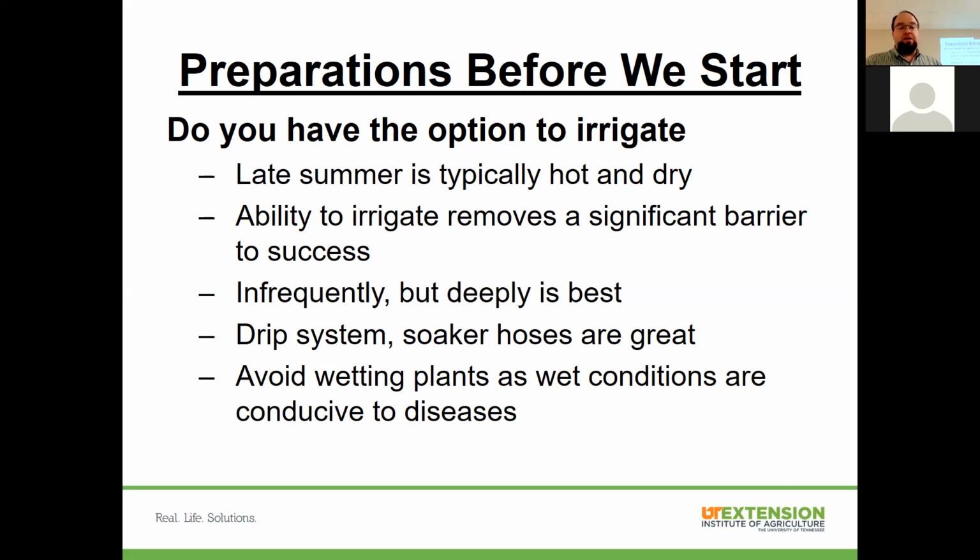And so if we don't have the ability to get those plants up and going well and starting with a good step forward, success is going to be more difficult for that season. So whenever we can actually irrigate these fall gardens, it's good. Remember, a few rules of thumb with watering or irrigating: infrequently but deeply is best. So what do I mean? I'd rather you water 2 or 3 times a week, but really get the soil wet to 6 inches, rather than watering every day and only watering the top 2 inches of the soil.